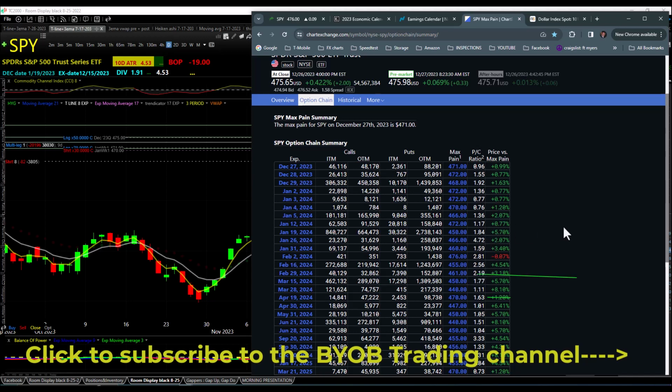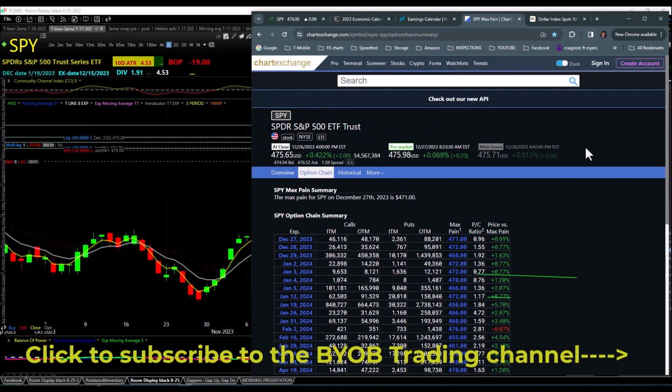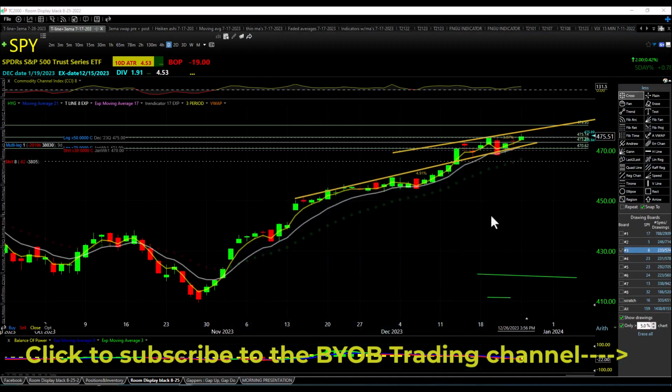We'll see what happens. All right, traders. I play a 3/8 cross on a 10-minute chart. When the 3 crosses over the 8, I like to go bullish. When the 3 crosses under the 8, I like to be bearish. If it's just going to cross back and forth, that's chop. I try to stay clear of it.